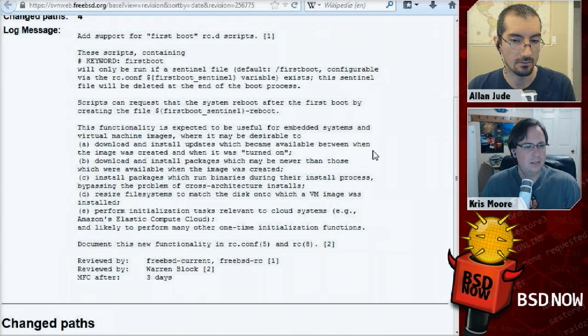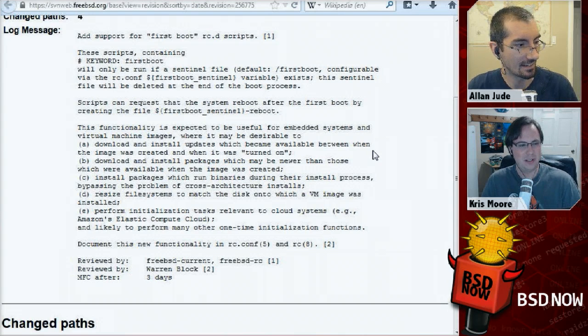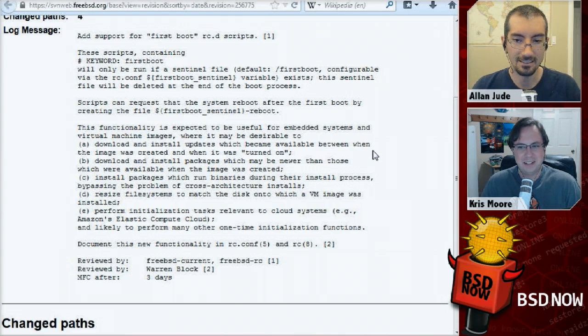Sure. This actually looks like something I'll probably try using in PC-BSD land. We've already had to do various scripts and flags to say at first boot, let's run the display wizard, let's run the first time setup wizard. And you have almost the same system, right? This sentinel file that... So basically you create this file called /firstboot, and if it exists, it'll run all these first boot scripts.